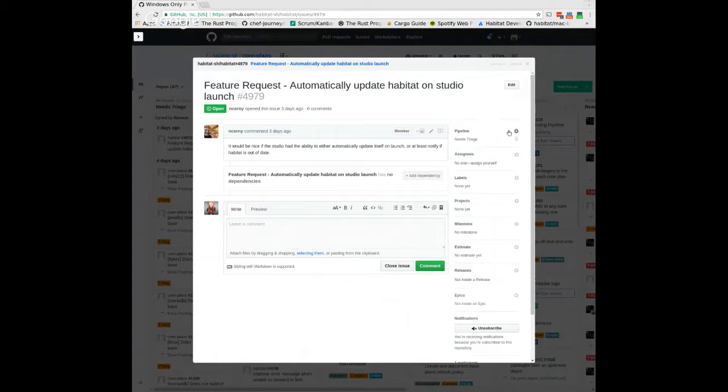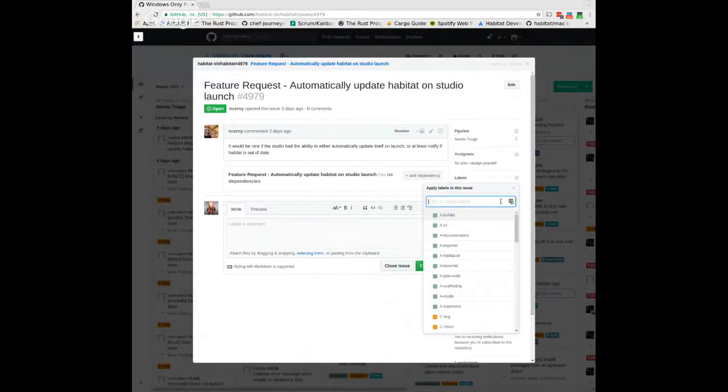Cool. Yeah, so is anybody opposed, if a community member wanted to hack on this? Yeah, I'd be down for a notification at least. Like, have Studio enter and say you've got an old version.